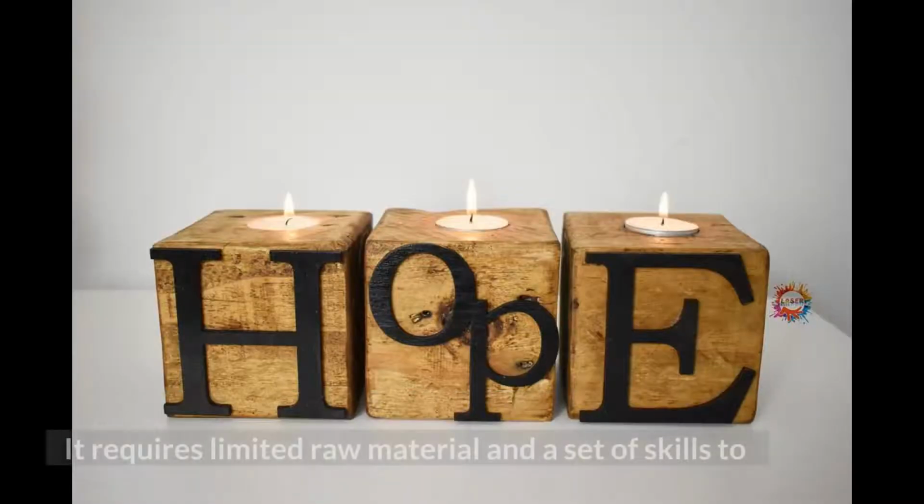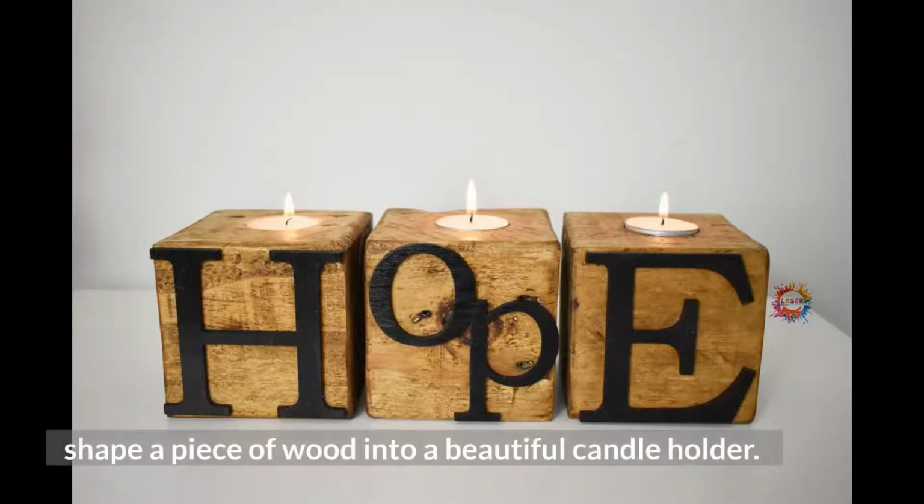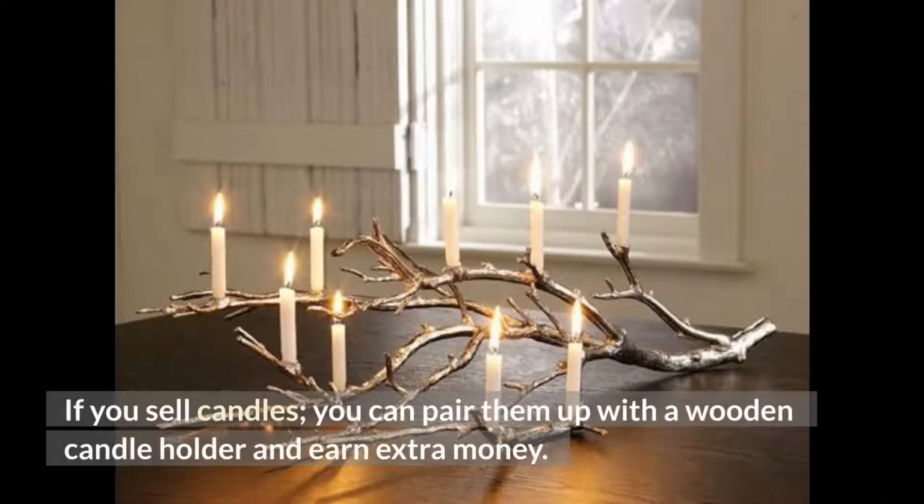4. Candle holder. A candle holder is also another suitable woodworking project for beginners. It requires limited raw material and a set of skills to shape a piece of wood into a beautiful candle holder. If you sell candles, you can pair them up with a wooden candle holder and earn extra money.